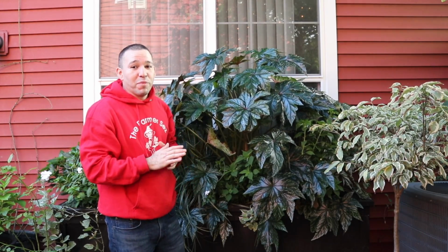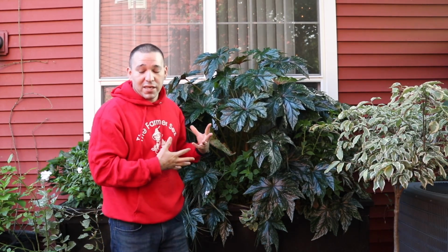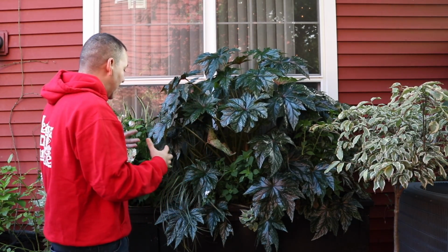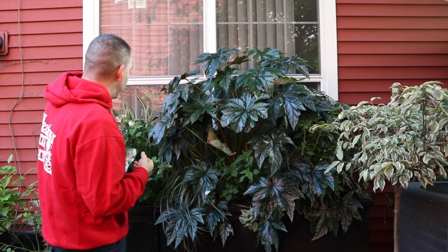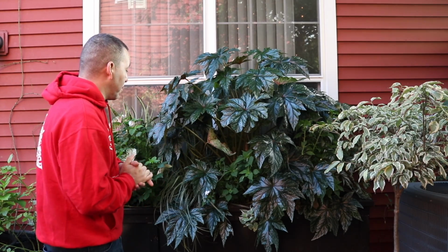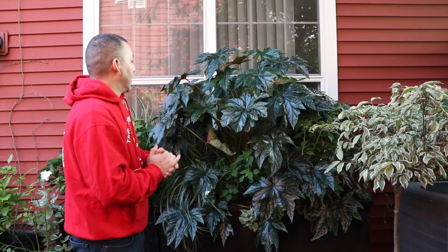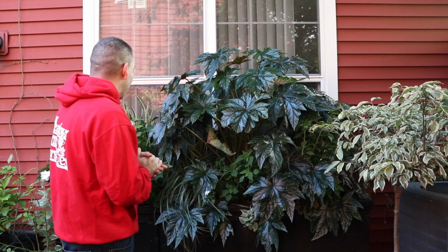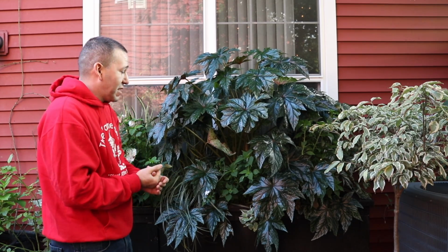Angie's gonna come out here in a little bit so we can tear the rest of this guy down, but we wanted to show you guys what this window box has actually started to look like. It's getting absolutely huge, but it's starting to get colder here, so no more flowers producing from the other begonias or the Rocapoco. The caladiums are in there. Those guys just got consumed by this Pegasus Begonia.